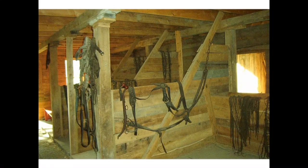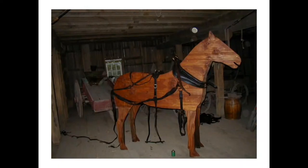This is what I think the horse stalls look like. The horse stalls had been taken out in the basement for pigs in more recent years. But I looked around and did some research, and that's what I think they look like.